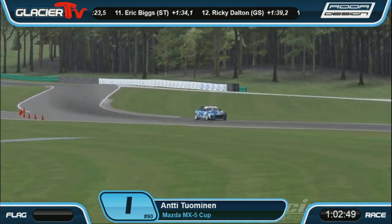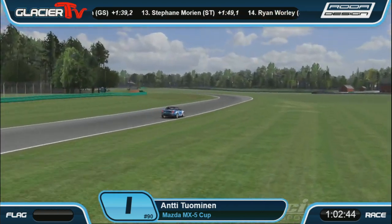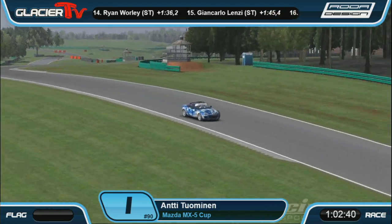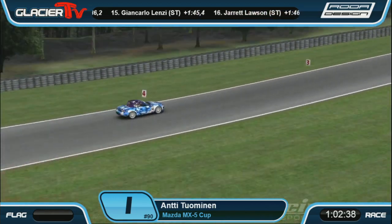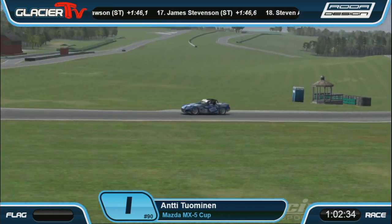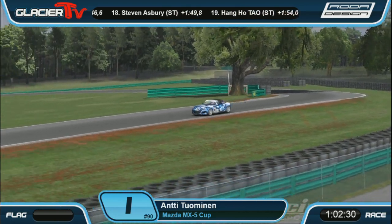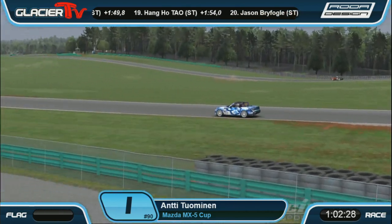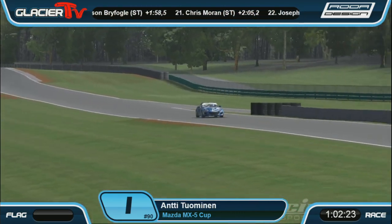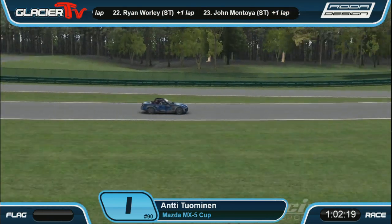Indeed it is, and while Antti Tuominen just went sideways a little bit through the corners, he's still lapping extremely fast lap times. His last lap was 2 minutes 14.280, whereas Giancarlo Lenzi, his biggest rival currently in this race, did 2:14.952, so 0.7 of a second for the sliding Finn. And that is what clean track can sometimes do for you.